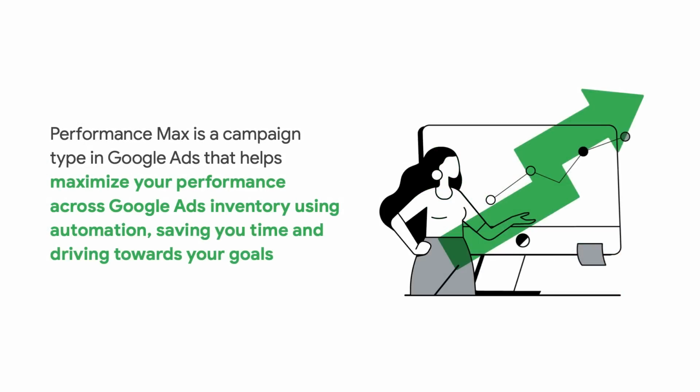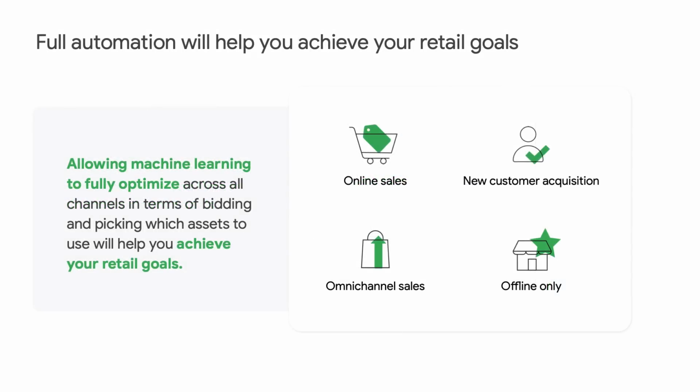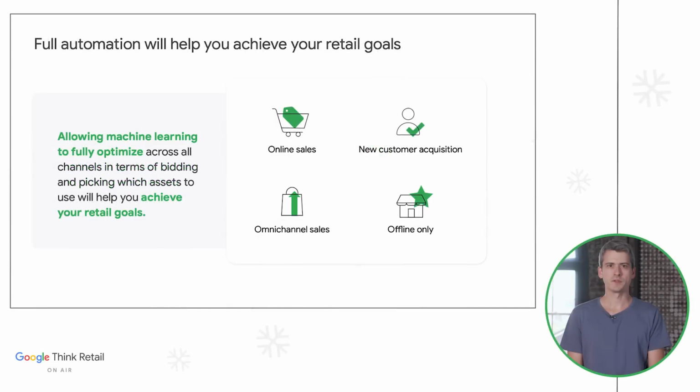Just a level set on what Performance Max is: it is a cross-channel automated campaign type that uses the best features from each channel to drive retail performance and maximize performance within a given target or budget. It's a goal-based campaign that is full funnel and serves across the best inventory on Google Ads using the best automated features. Performance Max can help marketers navigate complex retail media landscapes through automation, but it can also help retailers drive their specific goals with its wide range of features and customization. Whether you are driving online sales, focusing on new customers, bidding towards omni-channel sales performance, or exclusively driving store goals, there are various ways to utilize Performance Max to achieve this.